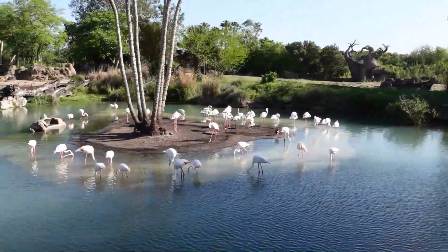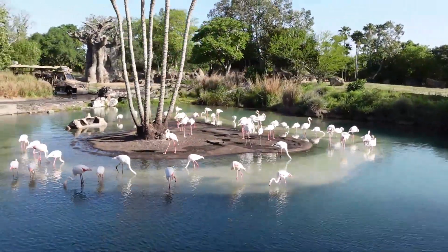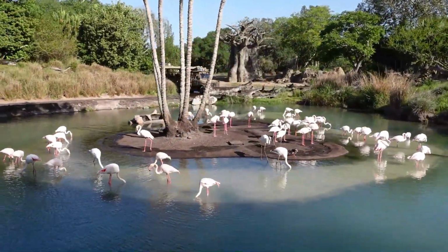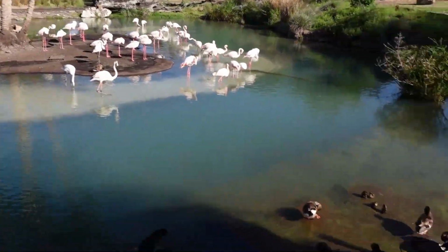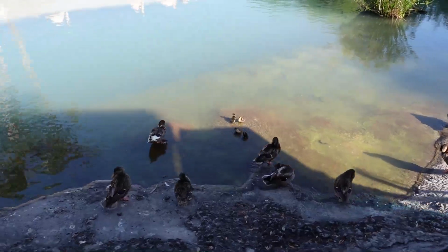There's still a few flamingos on that island that are still gray, but they're starting to get the pink colors, some of their legs, their feathers, and their beaks. They do remain gray for about a year after they're born, and then fully become regular pink after about 2 years.